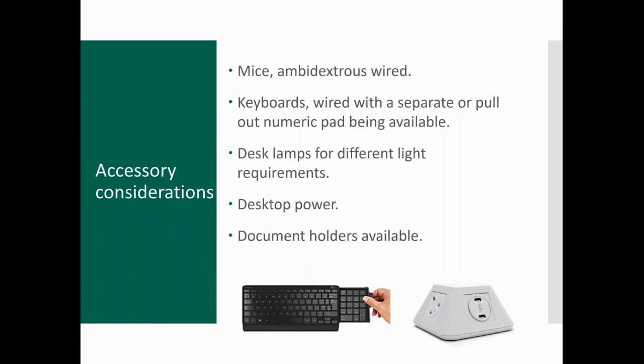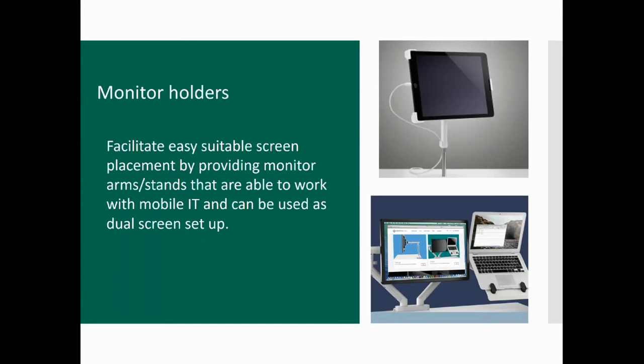And desktop power. I can't tell you how much I don't like scrabbling around under desks and hitting my head getting to the power, and having a desktop power socket I think is quite liberating. So I know it's silly, but I think these things can make a big difference. Monitor holders, again, are very important. We know how having a poorly placed monitor can really influence people's posture. And it's not just neck posture. If you're leaning forwards, you might as well not have a backrest on your chair. So these accessories can really make you use the best of your workstation.